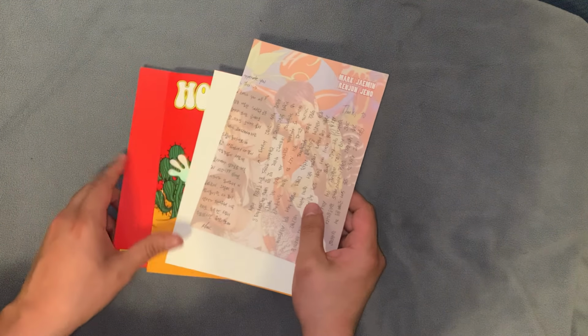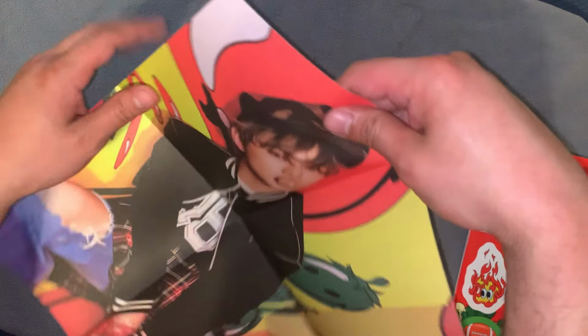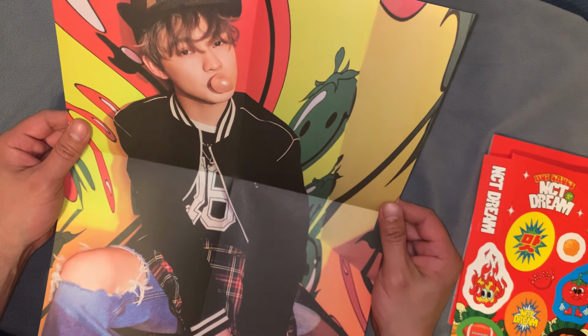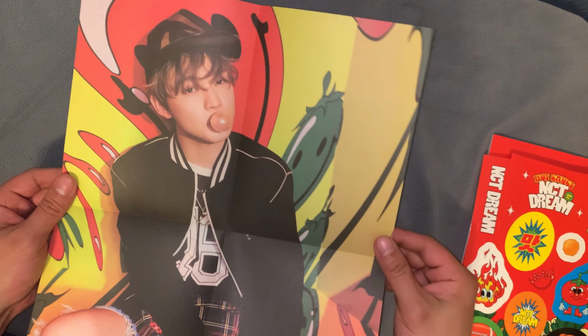Okay, I think I got all the random inclusions out, but there's also other things here. This looks to be, oh, that's nice. It's like a handwritten thank you mini poster. Oh, that's very nice. And also you get, oh, another mini poster. Oh, is this a random? Oh, this must be a random. Okay, well, surprise.